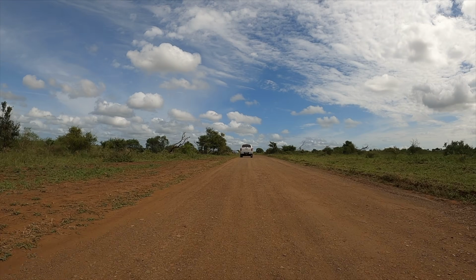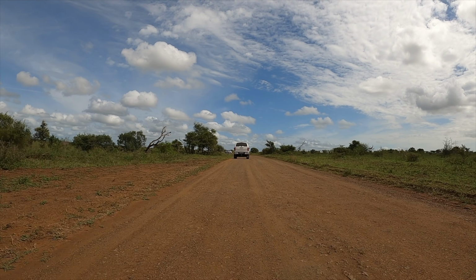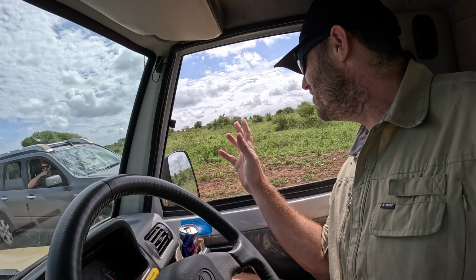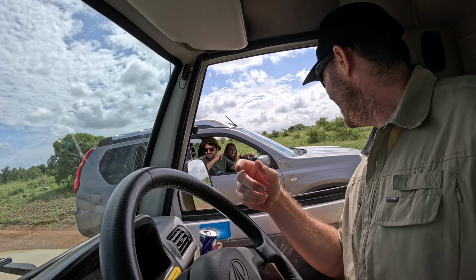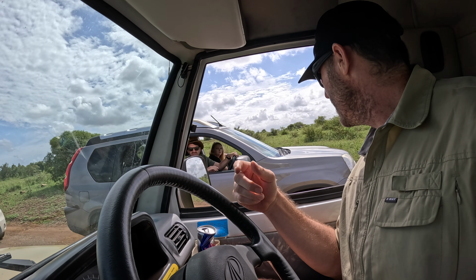Quite a few vehicles in the road. Maybe they are watching something. Let's go have a look. Hey, sorry guys, what are they watching? Lions apparently. Is it? They crossed the road somewhere around here.